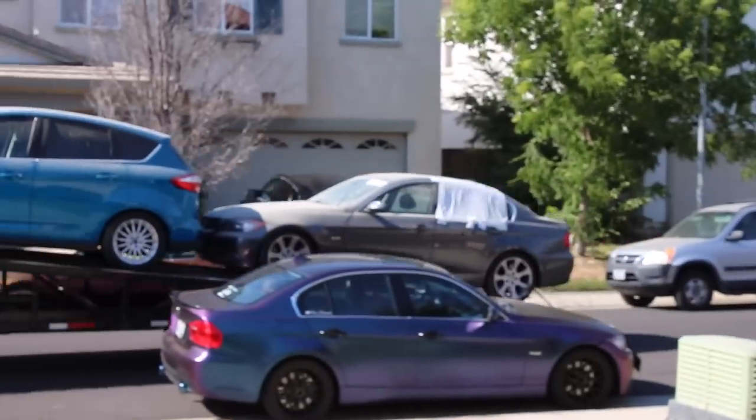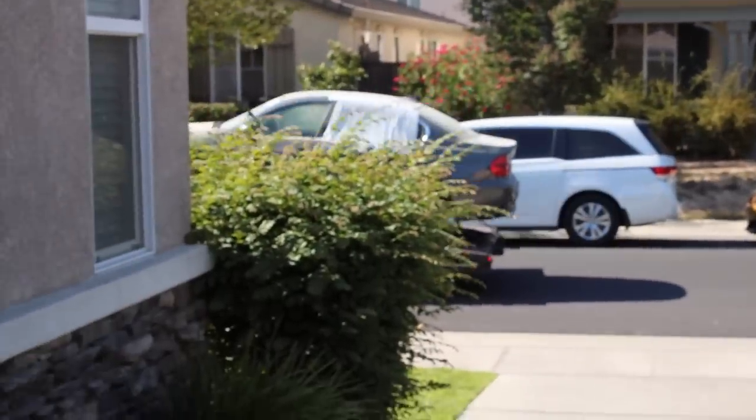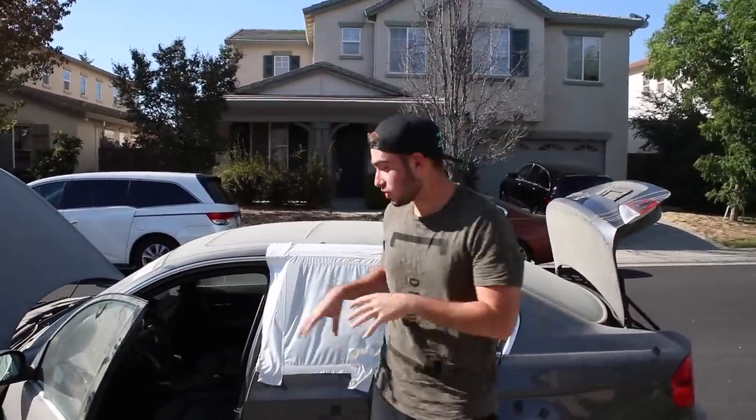Right there. Hella dirty. Needs a lot of work. Okay, boys, we're gonna go get it. Guys, so we are back home, and this is crazy, okay? So this car is considered vandalized. So when I thought vandalized, I thought something like key marks, right? No.